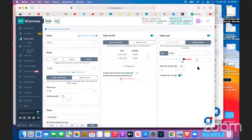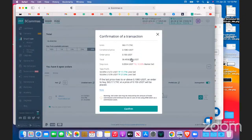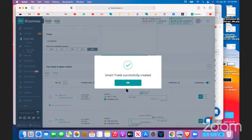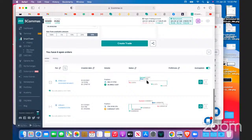So trailing will enable me to have a win-win market. If I have done that, I click create trade. Okay, now I continue, confirm. So my trade will start, okay? When it starts, look at it, see it here, it says wait.